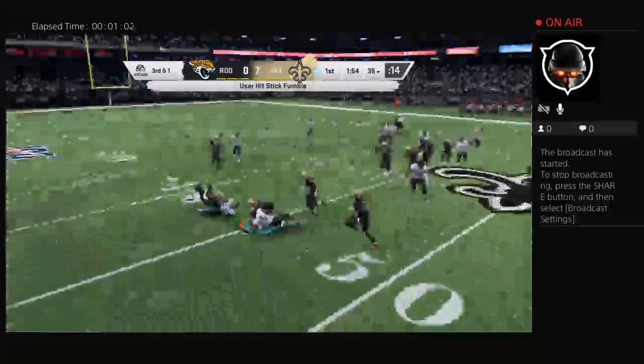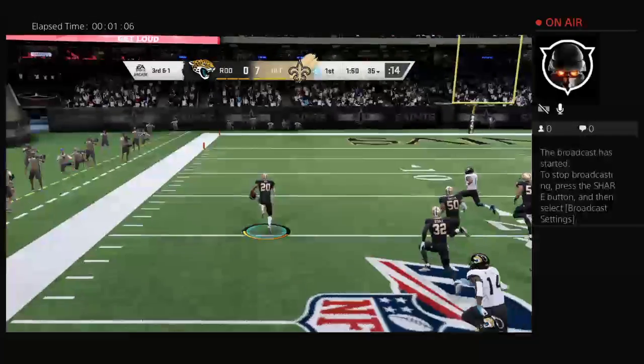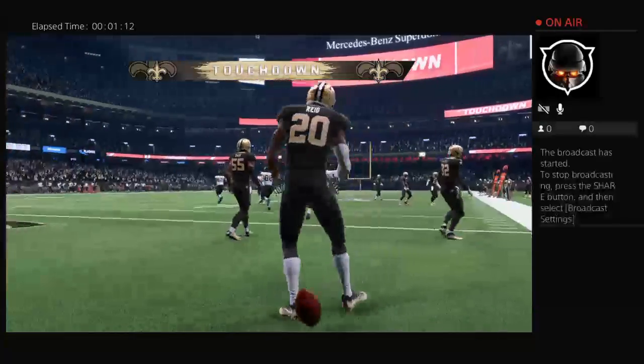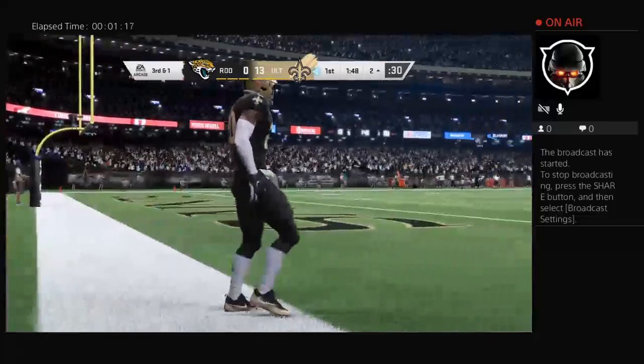And the ball is knocked out. And this is picked up by the Saints. And he's free going down the left side. It's a foot race. And he's into the end zone. A fumble return and a Saint touchdown.